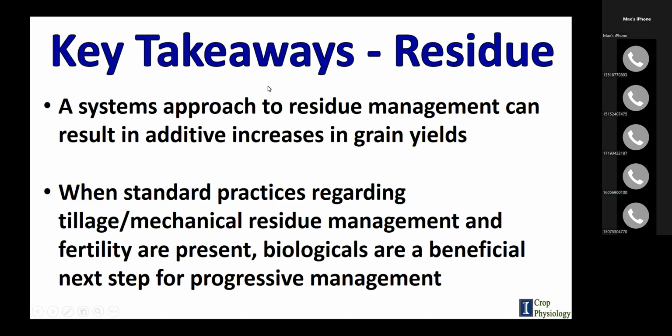So when we think about residue from a biological perspective of management, it's an additive increase in grain yields with the systems approach. That's the key that we saw. Any one practice alone got us a little bit of the way. When we added the practices together, it was the next step for progressive management of these residue scenarios.